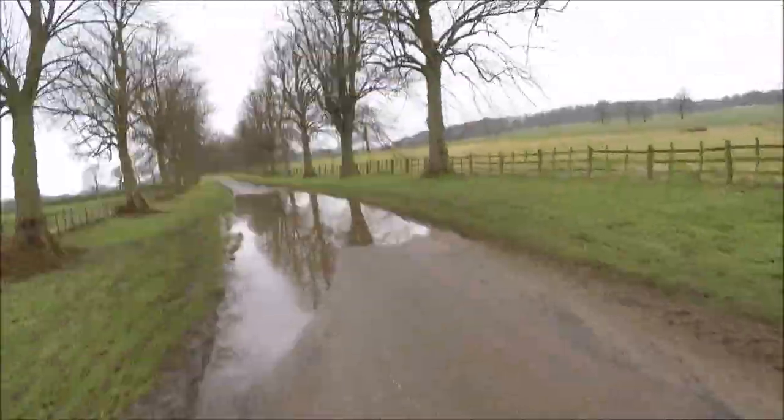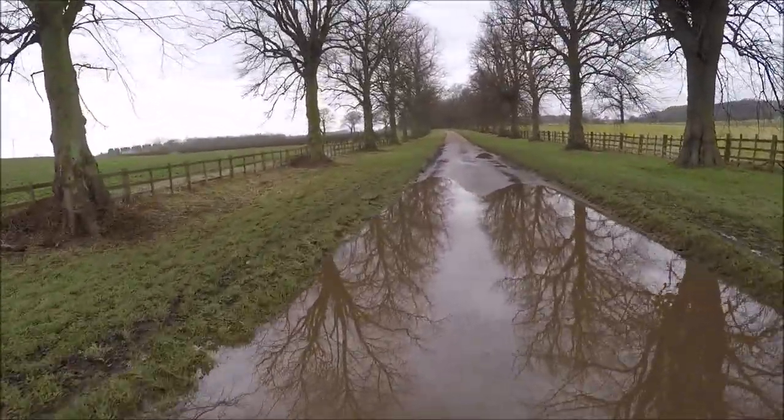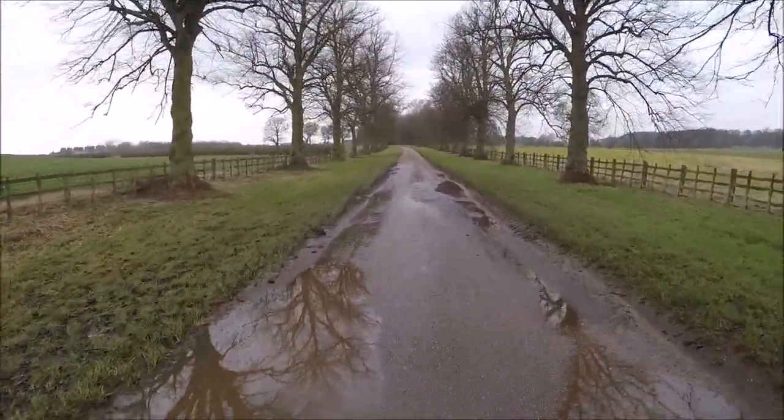Water! No! I'm going to get wet. Well, it's a good job I have waterproof shoes on. That was a bit silly, wasn't it, Tina? Should have slowed down when I got the camera in my hand. Oh, never mind. I think my trousers are a bit wet as well. Never mind.